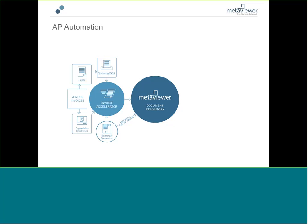There's a one-time profile build setup for that. After that, it's automatically going to go right through the workflow. It takes no more than doing data entry once to get a new vendor profile built within the metaviewer system. So, huge savings of time. We also have the OCR capabilities.